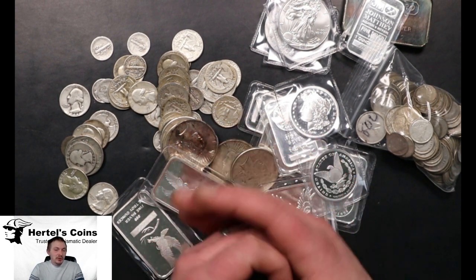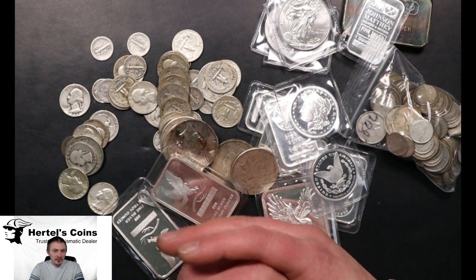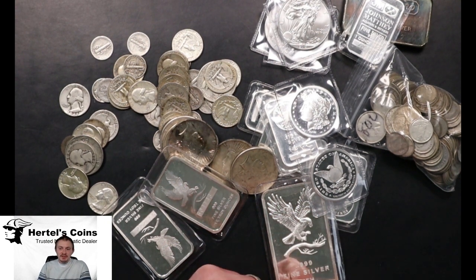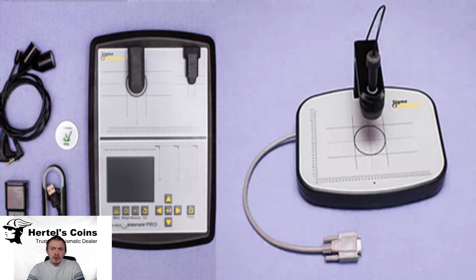Also, if you're going to your local coin shop, see what they have to test the silver that they are selling you. There are different machines that do test it. One is the Sigma Metalytics Pro. This machine helps test the surface of gold or silver and a few millimeters down. So this is one item that you make sure your coin dealer has to test the silver that you're buying.